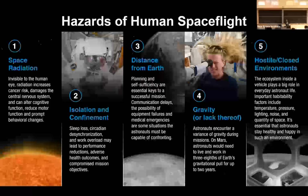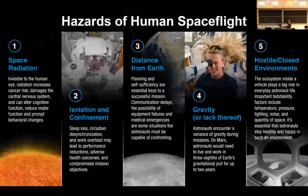So NASA is largely an engineering organization. With our team of scientists and medical doctors, we're very deliberate about using the language of engineers in this organization. So part of that is identifying what the hazards are of human spaceflight. And so we've identified 5 main ones.